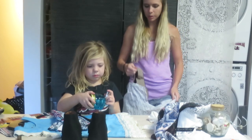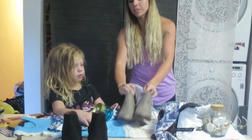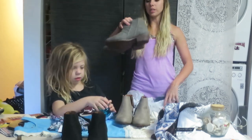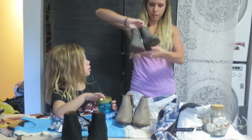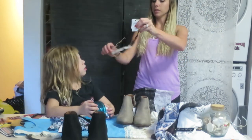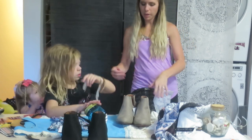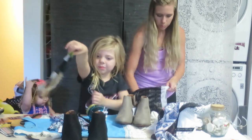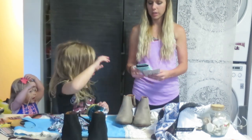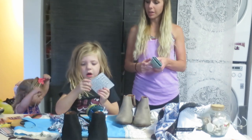Also got me some cute boots. Look, Kinsley, they match. I showed y'all these in the vlog. Those boots. I got you this. These are only $2. Little headband. Look at this, Kinsley. Do you like those?